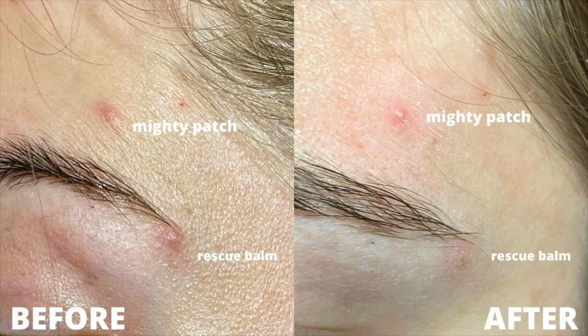So last night was what you just saw, and I want to give you my opinion on what happened. So first thing we're going to talk about is the Mighty Patch for blemishes. So I used that on this red spot right here. Now, it wasn't exactly a whitehead last night, as you could see in the before. It hadn't exactly come to a head, but when I removed it, the whitehead actually was sitting on my skin, so I feel like it made it a whitehead sooner than it would have been if I hadn't used it, if that makes sense. It brought it to the surface.